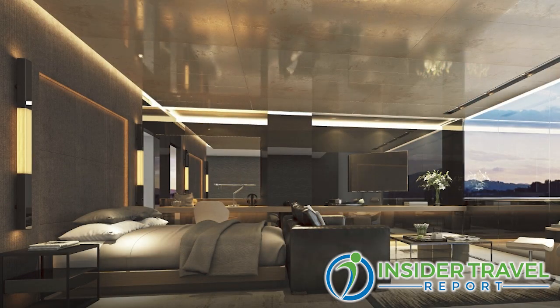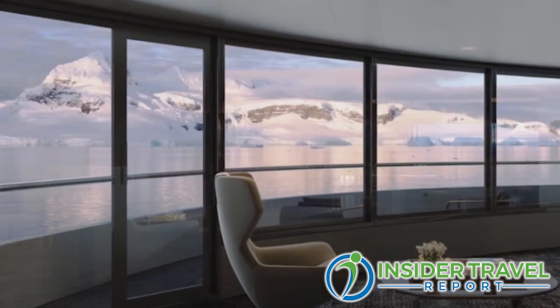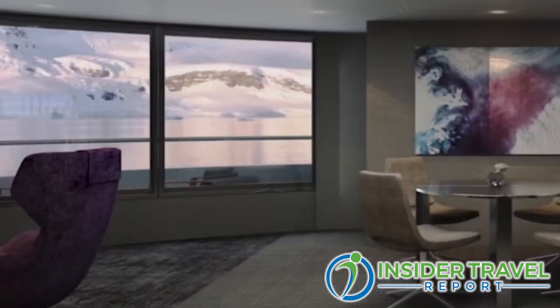We have three categories of top premium suites. We have the owner suite, which is up on deck 9. It's well over 100 square meters, very luxurious, well appointed, with a jacuzzi as well. And then we also have the panoramic suite on deck 8. We have two side by side. And then we have the grand panoramic suite on deck 6.